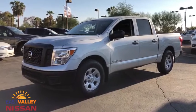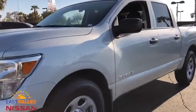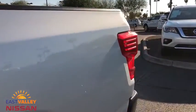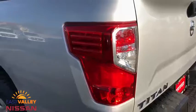Make a great choice today with the 2017 Nissan Titan. The Titan houses the Endurance V8 engine, the largest standard truck engine in its class. But the benefits don't stop there.